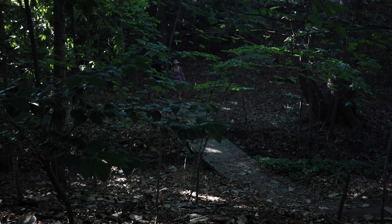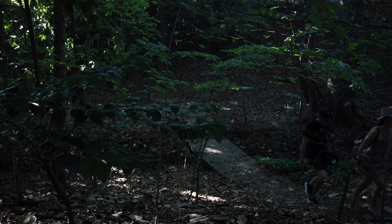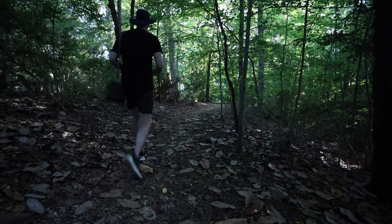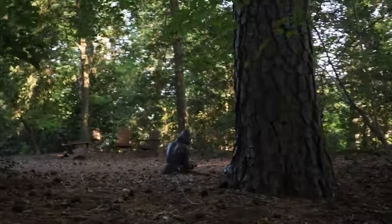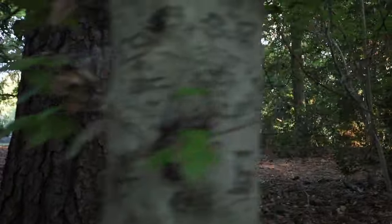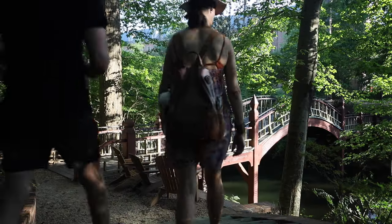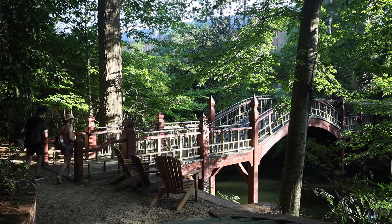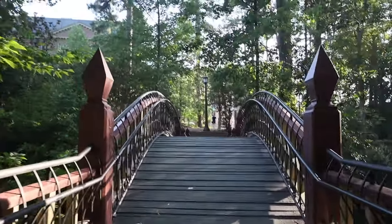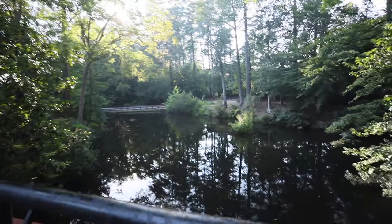Appalachian sunrise. How delightful is this? This is one of the coolest places in town. Literally and figuratively. It's so cool under the canopy. It's not a very strong dapple. That is so creepy. They're very lifelike. A bit Blair Witch Project-y. Over the little bridge. It is a very steep uphill.